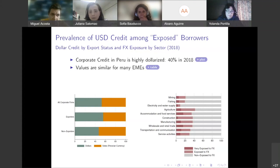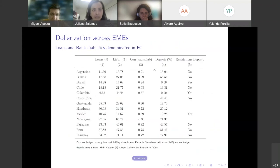So in Peru, during 2018, about 40% of corporate credit was issued in dollars. And this number is going to be consistent with a lot of emerging market economies. So here we gathered some data from the IMF and the IADB. And we see that the shares of loans and liabilities across countries, on average, show a lot of the loans also being denominated in foreign currency. We have Chile here. And then we also see that for countries that don't have that many loans or that many deposits, actually we see here Colombia, Brazil, and I think Mexico is also, there's some restriction about whether you can have a true dual currency sector. But for many countries that have no restriction in which currency you can deposit in, we see that Peru is pretty representative.